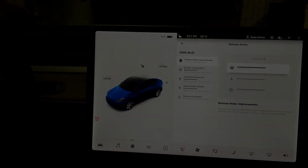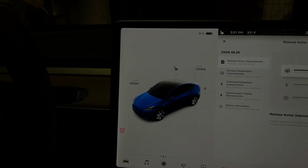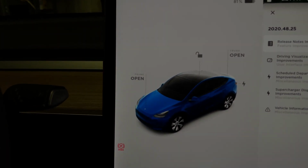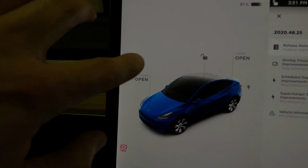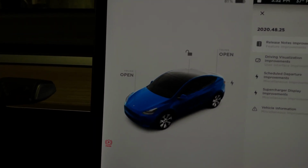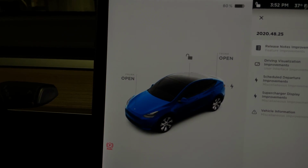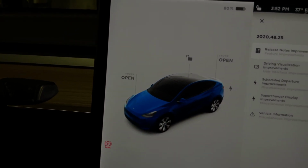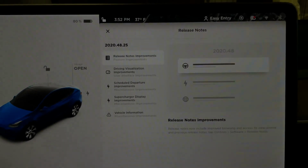Driving visualization improvements. We got that. Boom. We got that nice new view. It makes a lot more sense at a glance to see where you got to click for the charge port, the trunk, and the frunk. I do like that it's from a driver-specific perspective. Okay, so let's read through this.